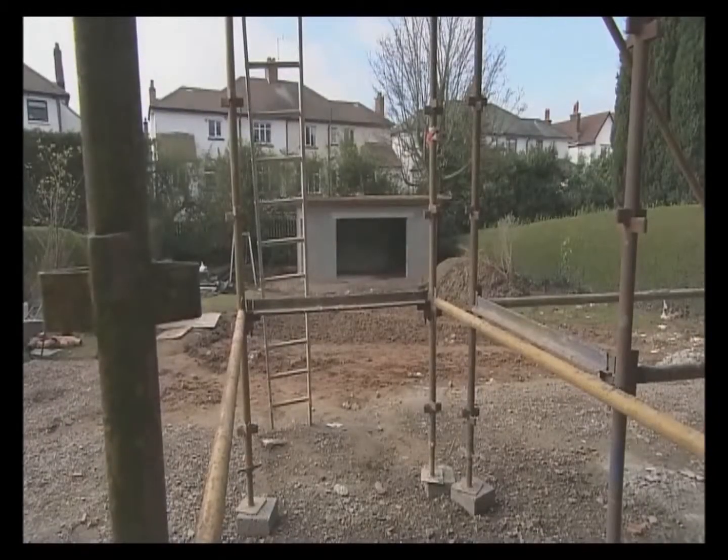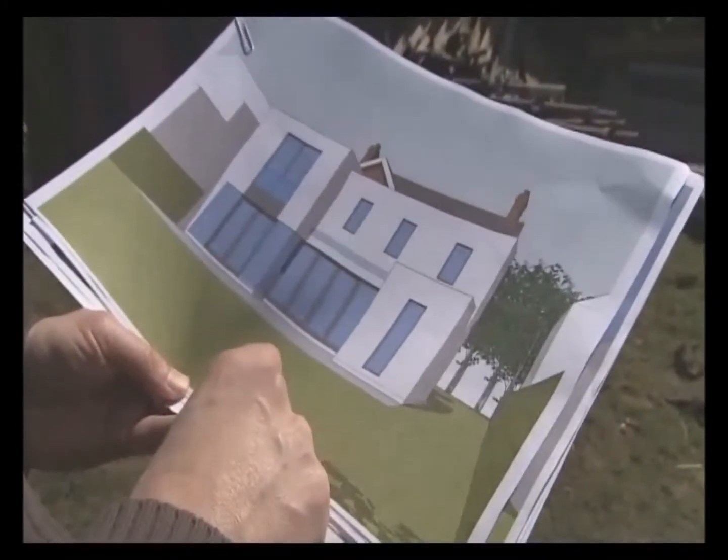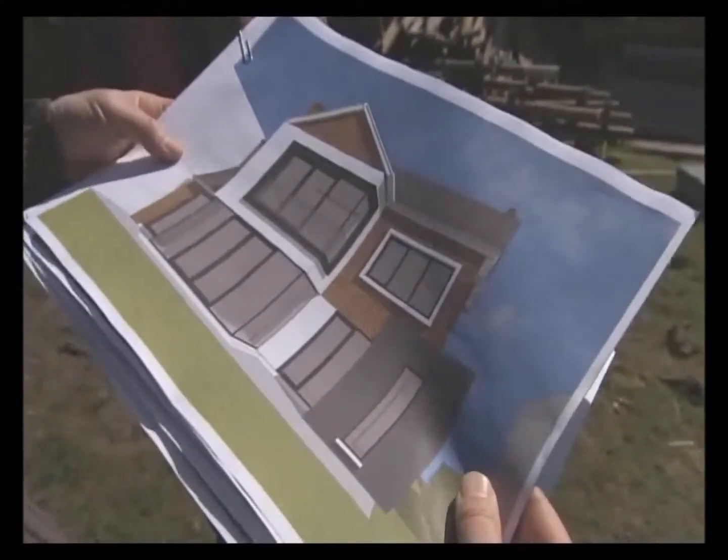The extension is not the first scheme Des came up with. That was rejected by the planners as too modern. The alternative isn't quite so in your face, but Terry and Catherine are happy with it.